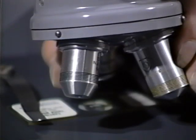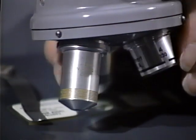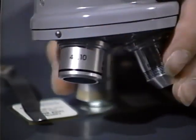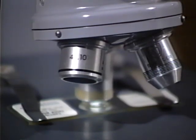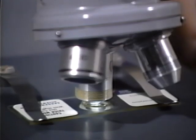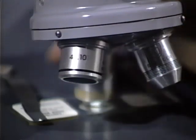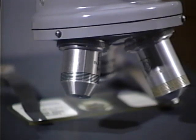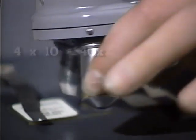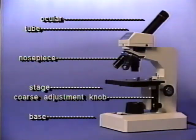On the nosepiece of a standard compound microscope are 3 objective lenses. Their powers are usually 4 times, 10 times, and 40 times. The eyepiece, or ocular lens, usually has a power of 10. Therefore, the resulting magnifications are 40 times, 100 times, and 400 times. Magnifying power is calculated by multiplying the power of the objective lens by the power of the eyepiece. Here is a compound microscope with all its important parts labeled.